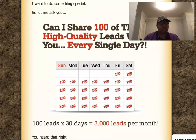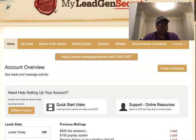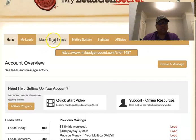So let's go over to the back office. All right, so we're back at the back office. Right here, guys, you can see bonus leads and some previous emails that I've sent out. But I want to show you right here, master email swipes. I purchased that from them for 30 bucks. And then this is the mailing system. But I want to show you how easy it is just to send the email from the back office, right?